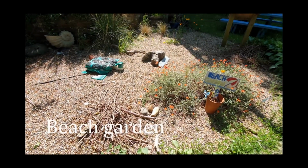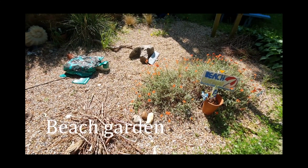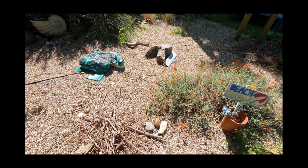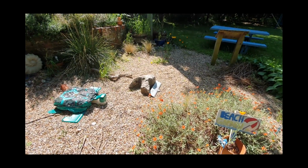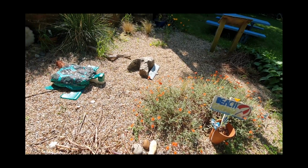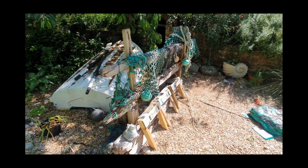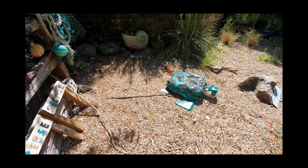Our beach garden was overhauled a few years ago. Earthworkers washed the gravel to get rid of the weed seeds, which was a very popular job. And we've planted it with a nod to the ocean. So we have some orange California poppies over there, which are gorgeous at this time of year, and some blue pansies. And we also have a boat over here. And we even have a sleeping green turtle.